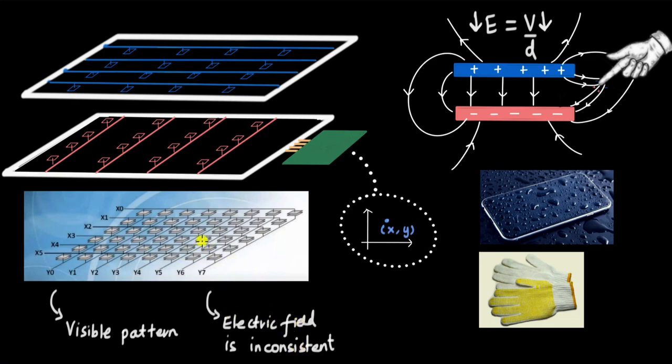That is because you have these capacitors and the electric field is strongest in between these plates. And there are these spaces around and between the capacitors where the electric field is not as strong as it would have been between the plates of the capacitor. So when you bring your finger closer to a capacitor, there is not enough distortion of the electrostatic field and there is not enough drop in the voltage for the sensor to detect it. So there needs to be some change to the design of how the grid is formed.